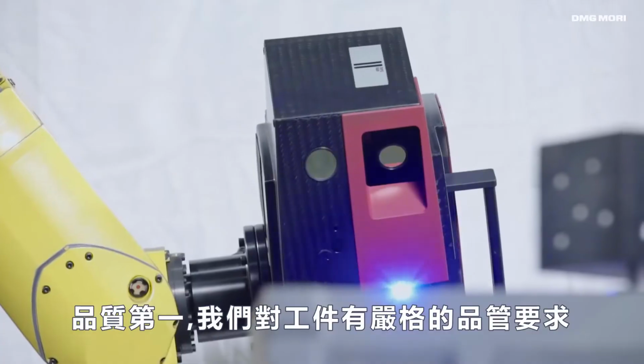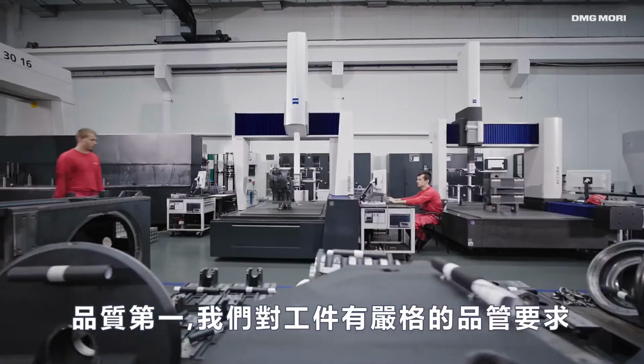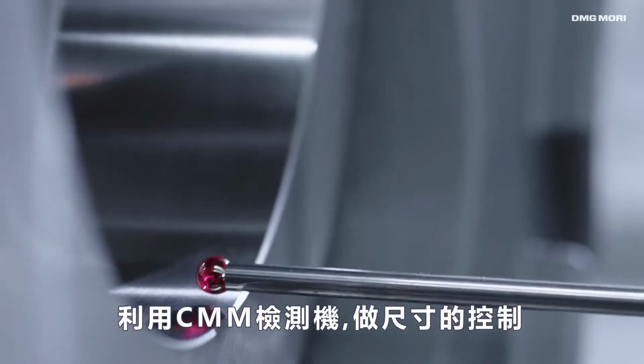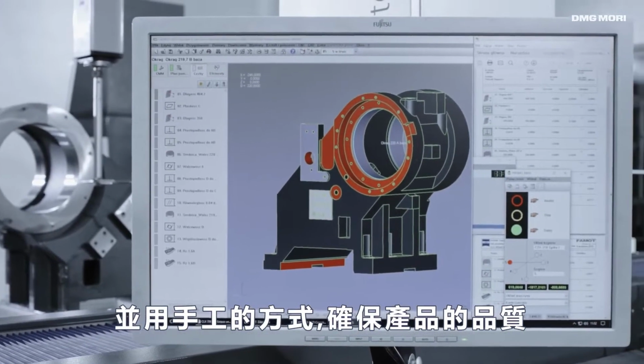Quality first. We have strict quality rules for quality check of machined parts. The combination of CMM measurements, statistic control, and manual check are the guarantee for parts quality for assembly.